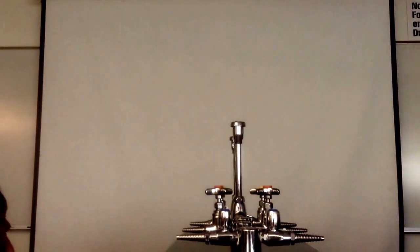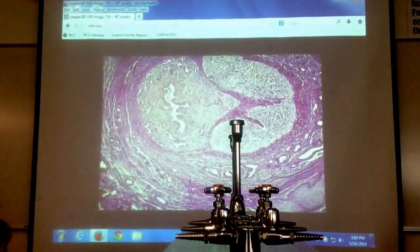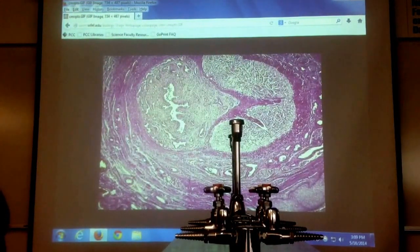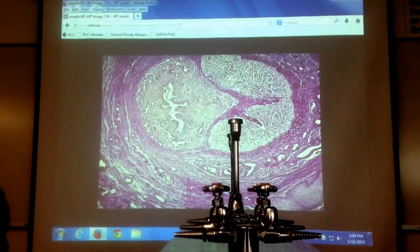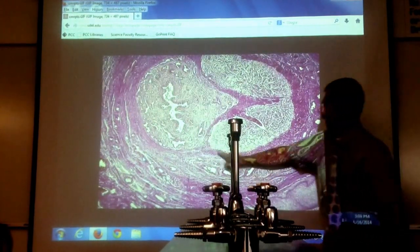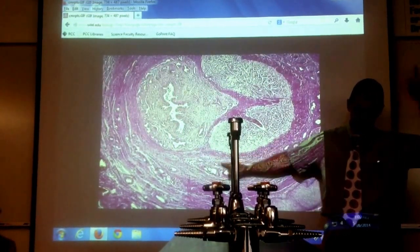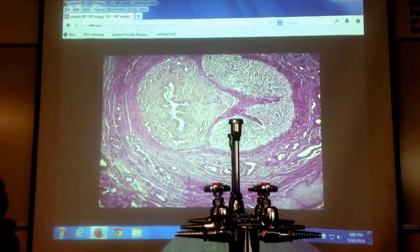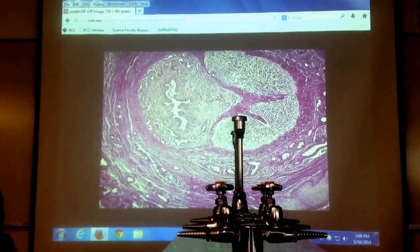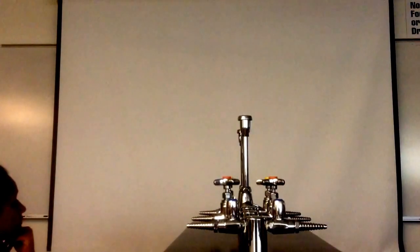Too easy. No problem. You have to tip your head sideways. That's a penis. So let's name this red line here. Tunica albuginea. Very good, very easy.